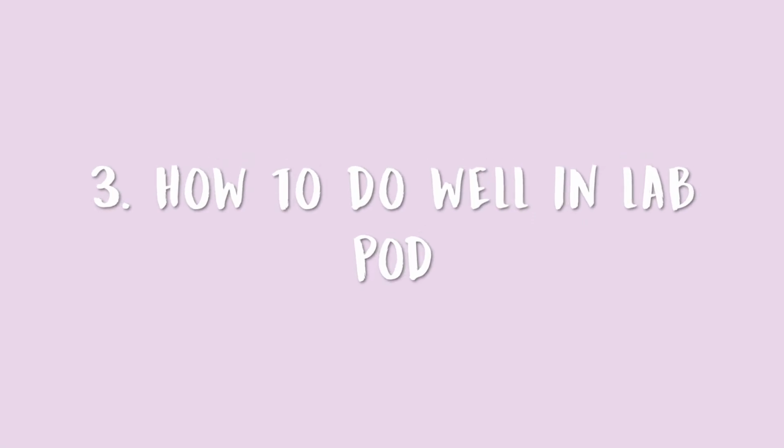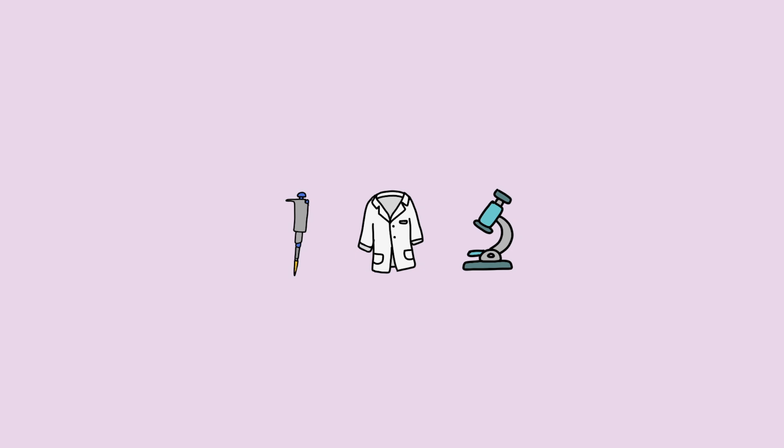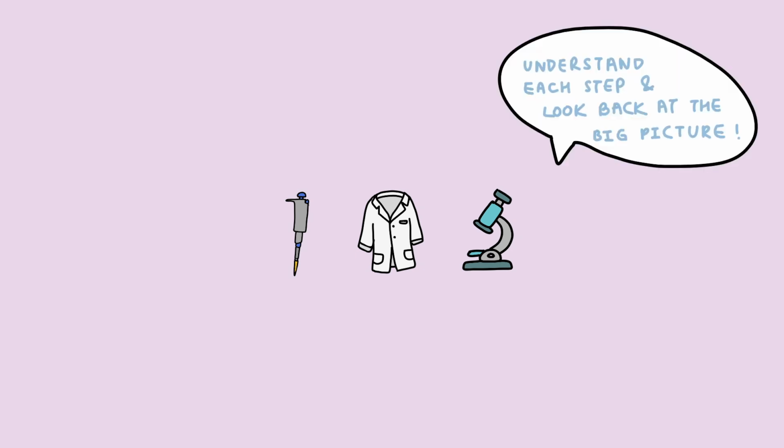Moving on to the lab pod program. Personally, I didn't do that well in labs, especially in Year 1 where I often didn't really know what was going on. But in hindsight, I think I would have benefited more from lab pod by doing more literature search. You want to make sure that you understand why you're doing certain experiments. Don't forget to look back at the bigger picture as well and think about how things fit into your main hypothesis.